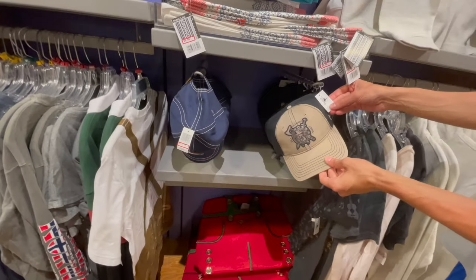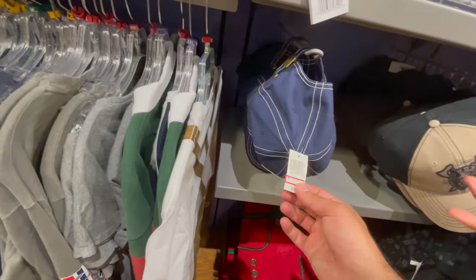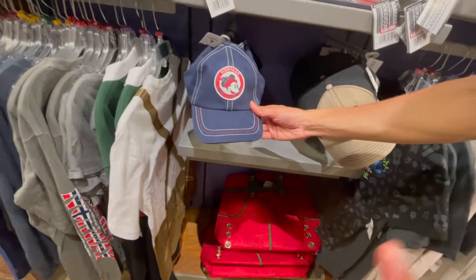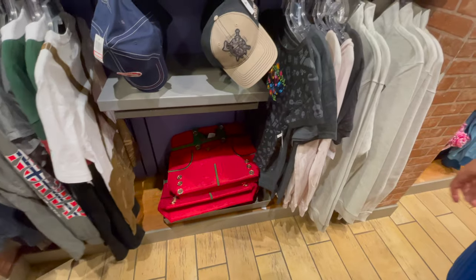Okay. Some new Norway hats. This one is... What does it say? This one's $11.99. Yeah. I didn't get it. No, I didn't get that one. No, you have one like it, though. Yeah. You do have one, right?